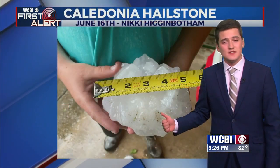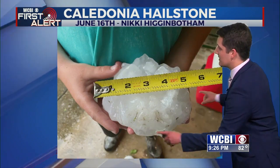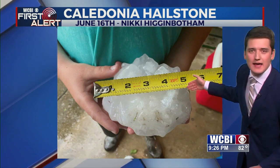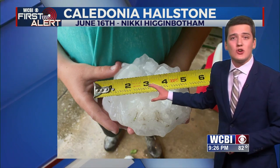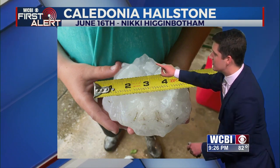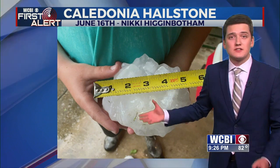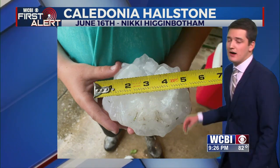Check this out. This is from Caledonia in Lowndes County on June 16th. This is nearly, God, if you look at the ruler, what is that? Almost 5 inch in diameter hailstone. So this is like grapefruit size, even bigger than softball size. You see all the little appendages. It looks like a rock, like an ice ball that's fallen from the sky. This was taken by our friend Nikki Higginbotham, who sent this in.